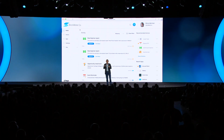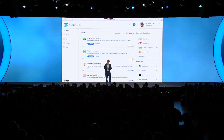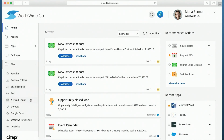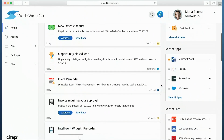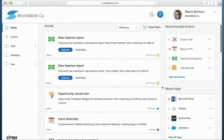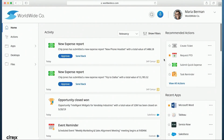So let's take a look in some detail at what's really going on inside the workspace. First of all, we've preserved the familiar, as you would hope and expect. So all of your applications are still here. They're all still available. All of your content, your files, local and cloud hosted, are all available. My recent files are all here. You see them on the right, along with my recent apps.